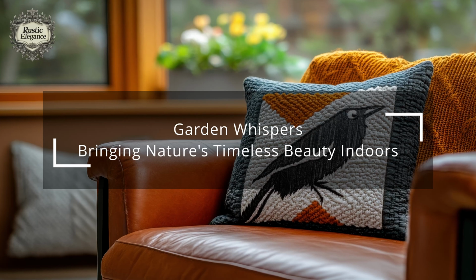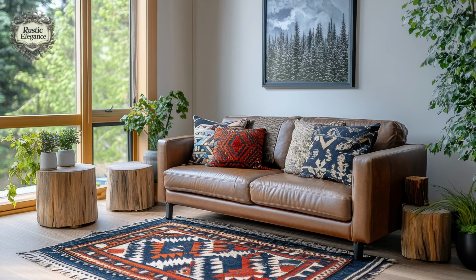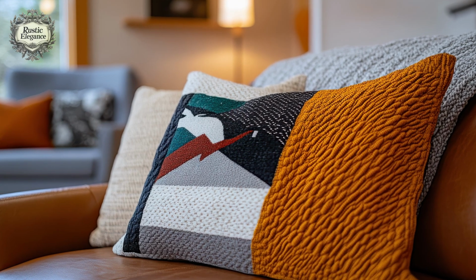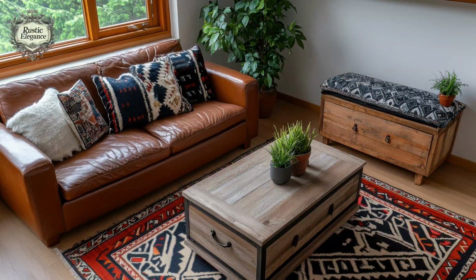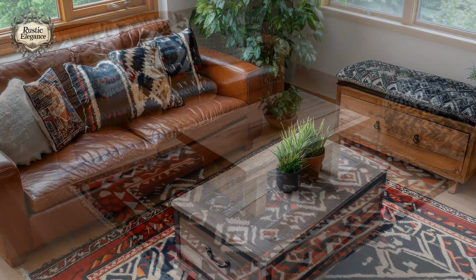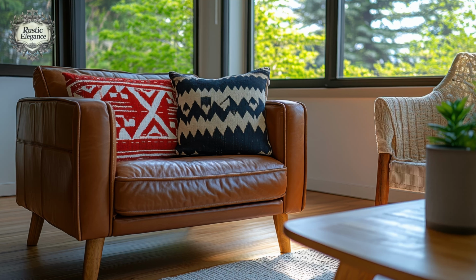5. Time-worn textiles, layering comfort and character. Textiles bring essential warmth and character to each room in unique ways. Living rooms layer vintage quilts over leather sofas and feature grain sack pillows on weathered armchairs, while dining spaces might showcase vintage runners on farmhouse tables and slip-covered chairs in natural linens.